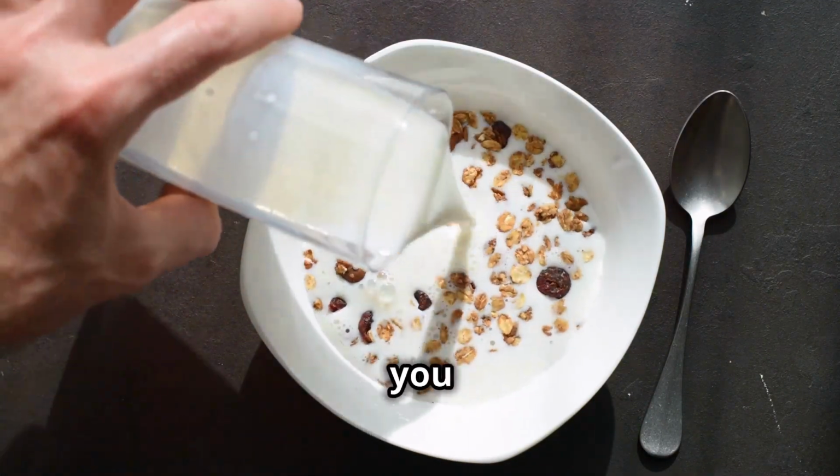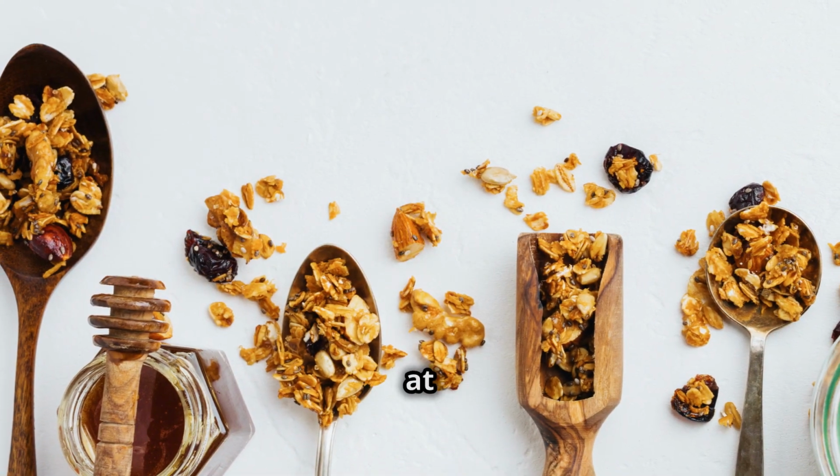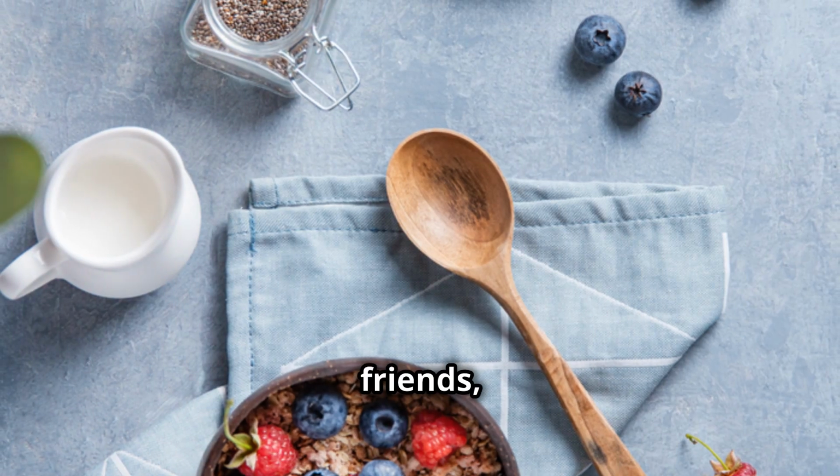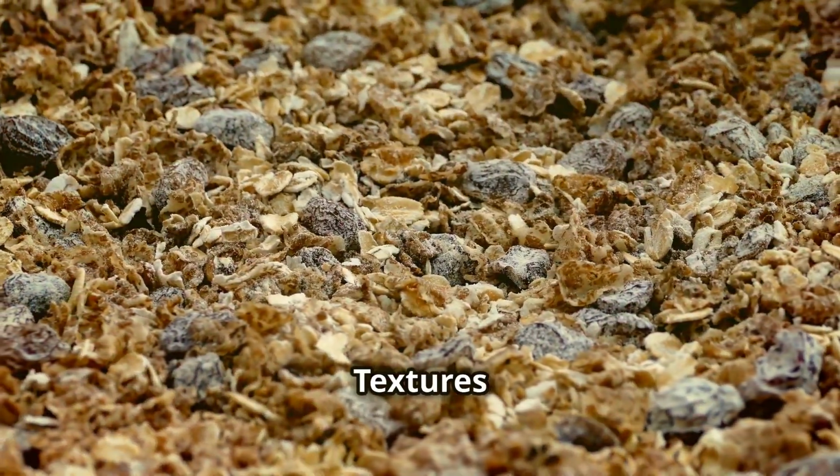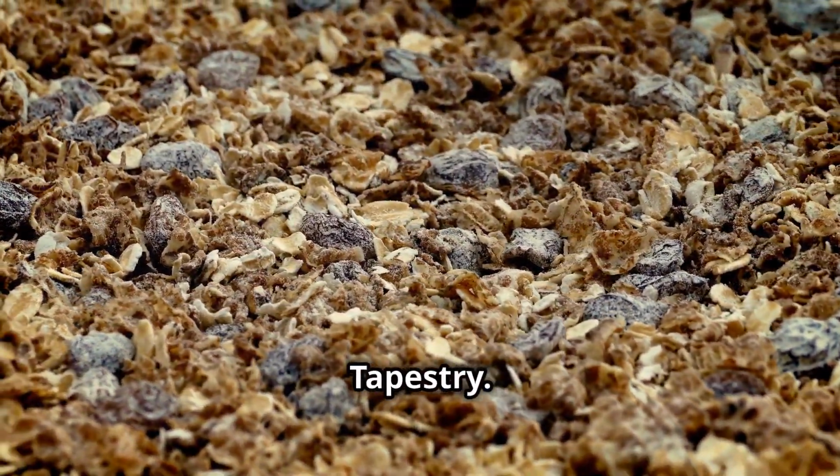A breakfast that will power you through your day, one crunchy spoonful at a time. Embrace the crunch, my friends, and let granola be your breakfast superhero. A celebration of flavors and textures, the granola tapestry.